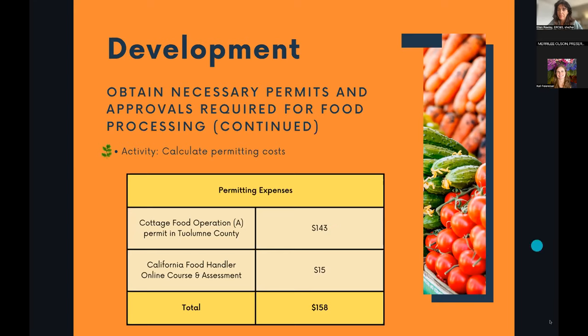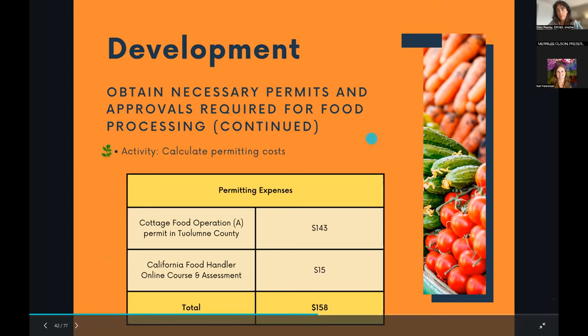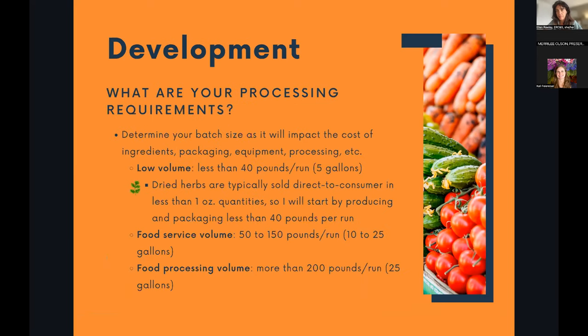Okay, so let's keep going in the presentation. After thinking through and figuring out what our regulatory requirements are, we can start to shift into how we're going to produce our products. On the next couple of slides, we'll spend some time discussing questions to answer related to processing requirements for your product. The categories on this slide can be helpful for thinking about how batch size will impact the cost of ingredients or your packaging, equipment, and your processing requirements.